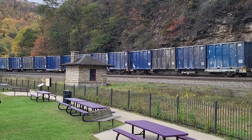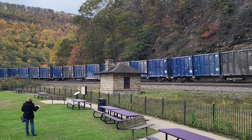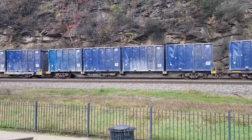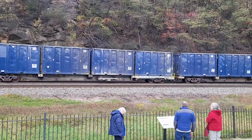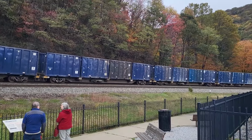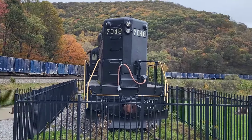I don't know what that shack is over there, but there's a sign in front of it, so maybe it tells the story. And again, I'm sure that some of you folks who are more familiar with this know what that was for. Maybe for, I don't know, train orders or something. I don't know. You know me. I love to speculate, even in Pennsylvania.